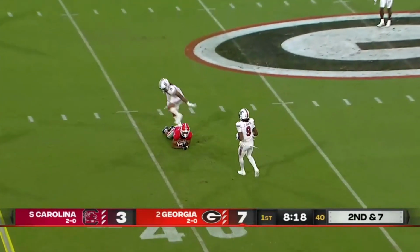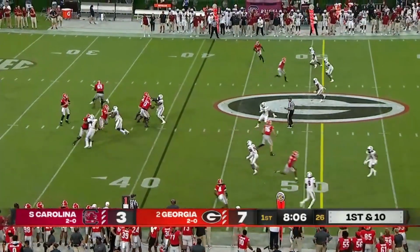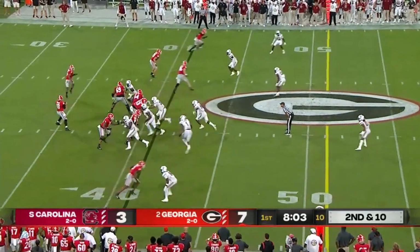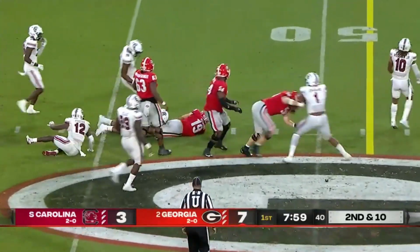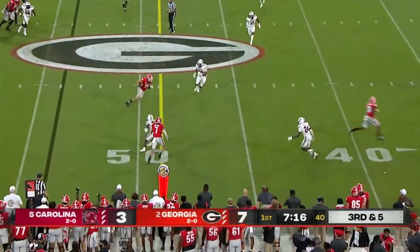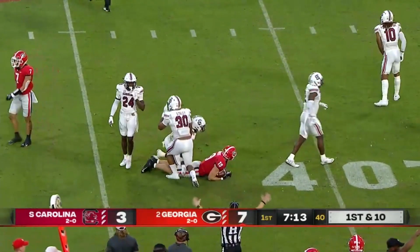Plenty of time for Daniels and on target. Really good start for JT Daniels. Very efficient. He's 5 out of 6 around him. He's really, really good. 5-man rush. It's a screen to the tight end, Brock Bowers, and he's tackled. And Daniels on target to Bowers. First down, back into Carolina territory.